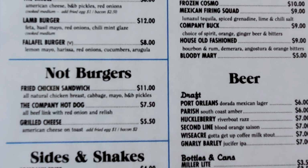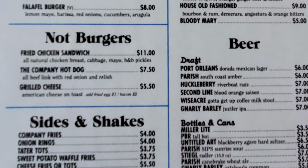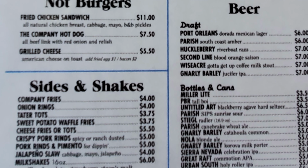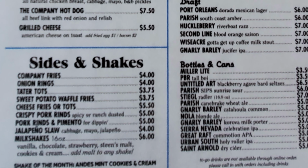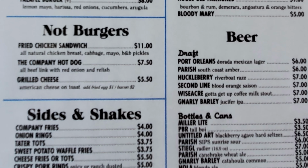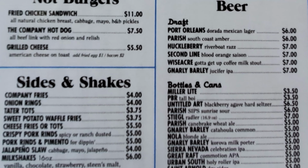Then they have a falafel burger. They have knot burgers, the fried chicken sandwich. I've had that. That's pretty good. Company hot dog, and then a grilled cheese. And then for sides and shakes, they've got company fries, onion rings, tater tots, sweet potato waffle fries, cheese fries or tots, crispy pork rinds and pimento, jalapeno slaw, and then they have milkshakes. And the main thing that makes this place a New Orleans joint is they offer wine, cocktails, and beer.